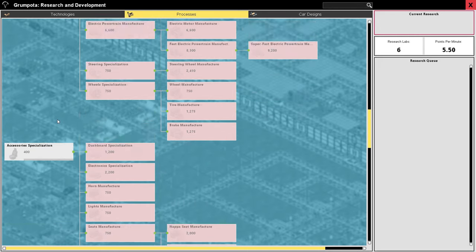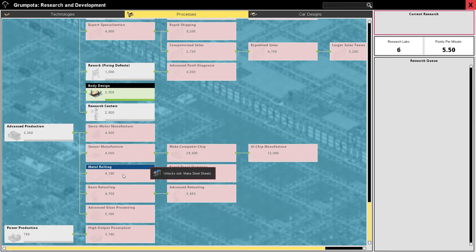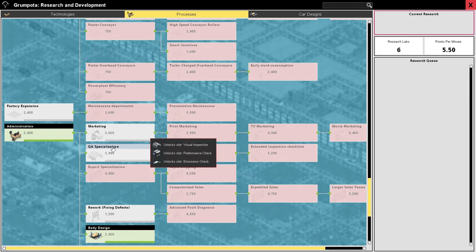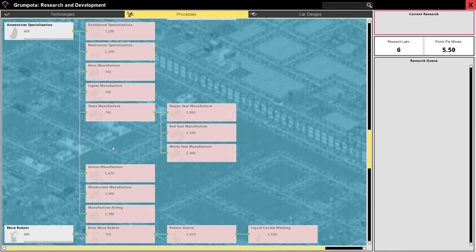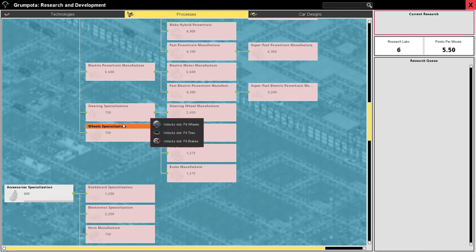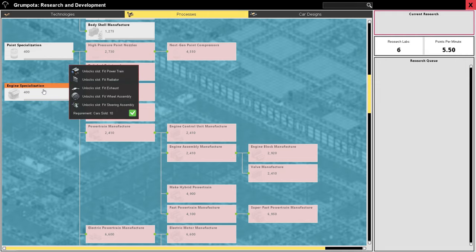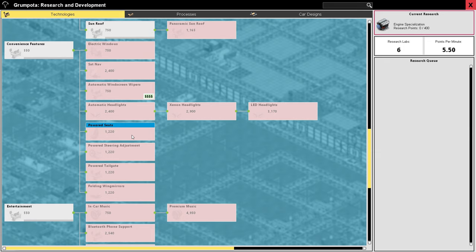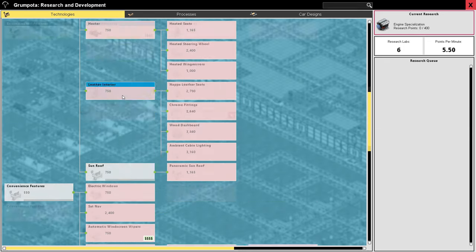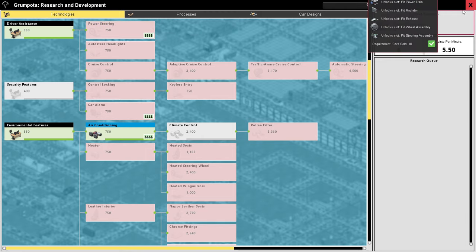Engine specialization. More robots. Administration. Advanced production. No. Specialization. Steering specialization comes under engine specialization. Whoa! Okay, I'm okay to do that. Now, what was the other thing we needed? Power steering unlocks upgrade slot, fit steering wheel.